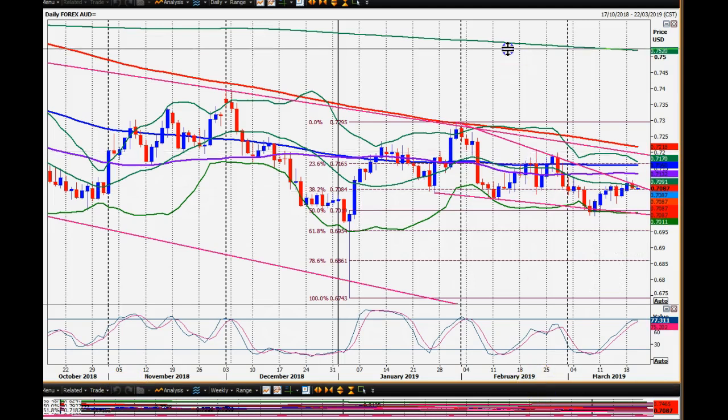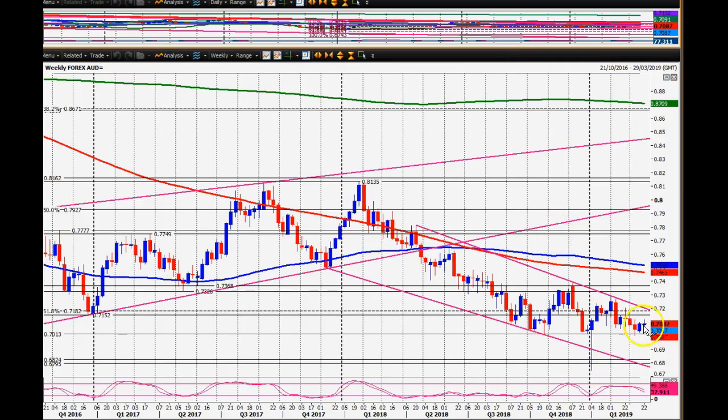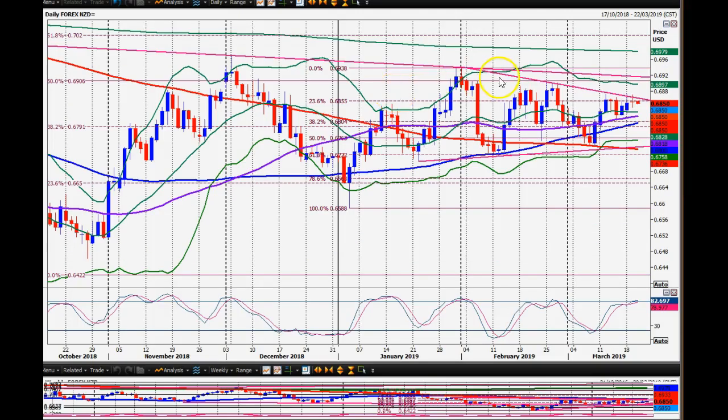We are in a bear trend. You can see that more clearly on the weekly chart. So I guess being short is the ideal trade. A break below 70.70 would be more negative. I could see us quickly going to 70.50, 70.40, and I could see a break below 70.40 targeting 70.25 and then 70.00.